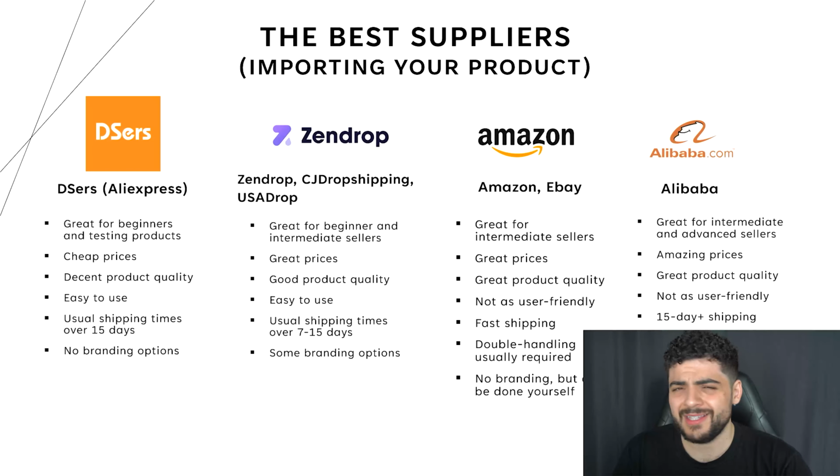So I don't think they have an app as of yet. I haven't used Alibaba as a dropshipping supplier in a while, but it's not as user-friendly as well. So just keep that in mind. There's shipping of 15 plus days a lot of the time. So I would only suggest this if you are ordering in bulk as well to get cheaper prices.